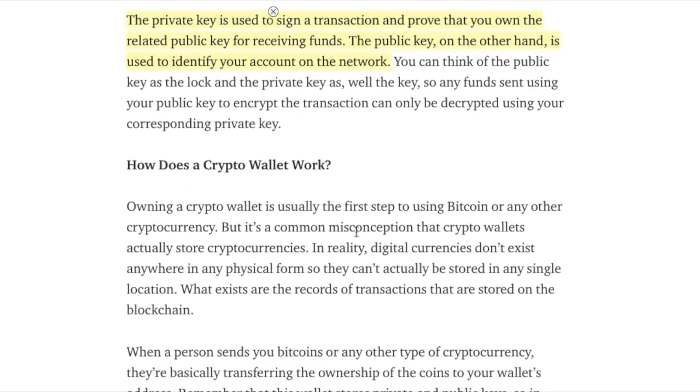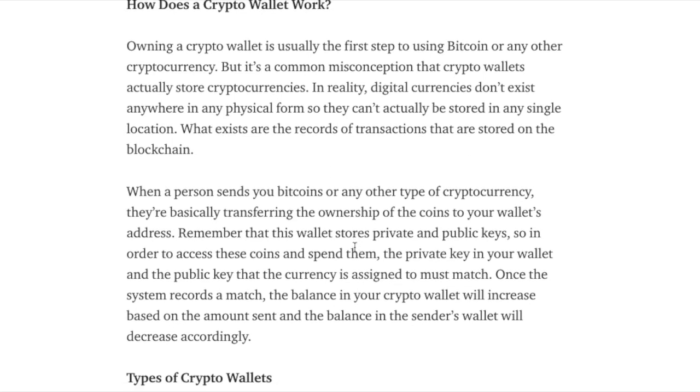And how does a crypto wallet work? I'm going to read this, and then I'm going to show you how you send cryptocurrency, send XLMs, Stellar Lumens, through Coinbase, and then best practices with that. When a person sends you Bitcoins or any other cryptocurrency, they basically are transferring the ownership of the coins to your wallet address. Remember that the wallet stores private and public keys, so in order to access these coins and spend them, the private key in your wallet and the public key that the currency is assigned to must match. Once the system records a match, the balance in your crypto wallet will increase based on the amount sent, and the balance of the sender's wallet will decrease accordingly.